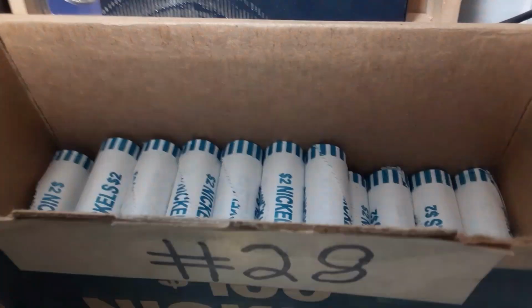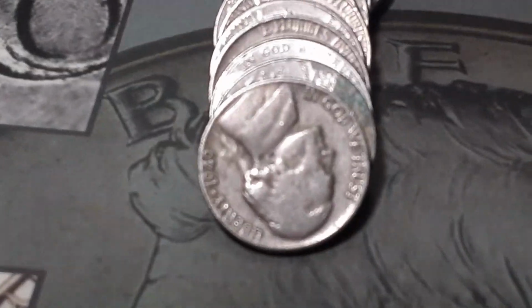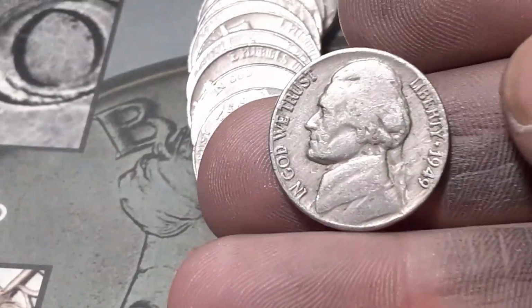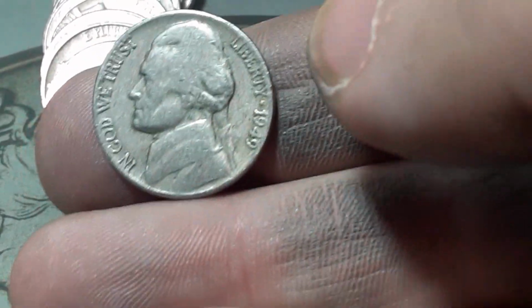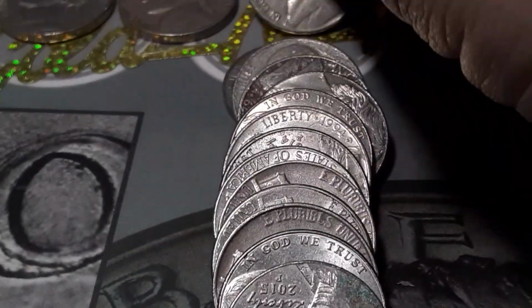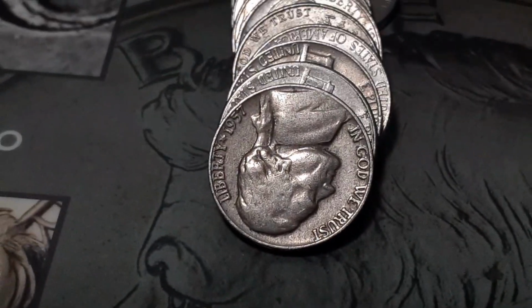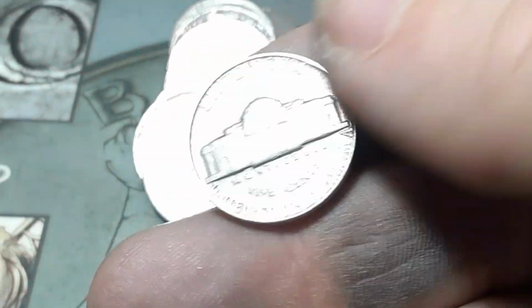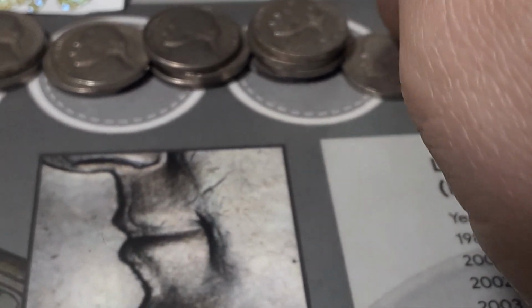Let's go. Roll 33. Box number 2. We're going to have 1949. I believe this is our first one. It is. First 1949 out of Philadelphia. Let's keep going. Same roll. Roll 33. Just a couple away. We're going to have a 1957. This one out of Philadelphia. That makes two 1957s. Let's go.